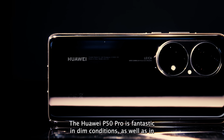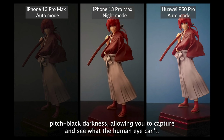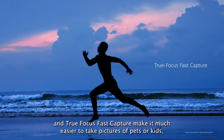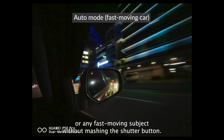The Huawei P50 Pro is fantastic in dim conditions as well as in pitch-black darkness, allowing you to capture and see what the human eye can't. Meanwhile, features such as True Steady Shot and True Focus Fast Capture make it much easier to take pictures of pets or kids or any fast-moving subject without mashing the shutter button.